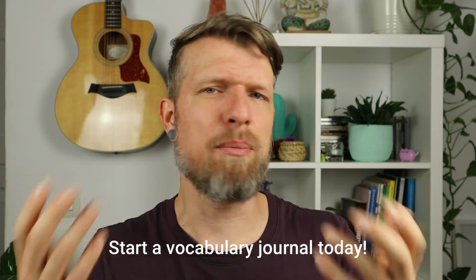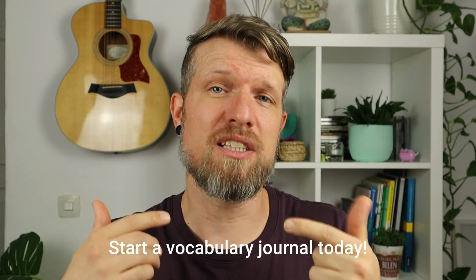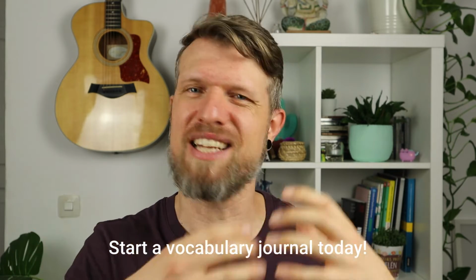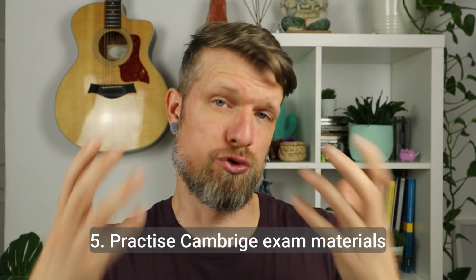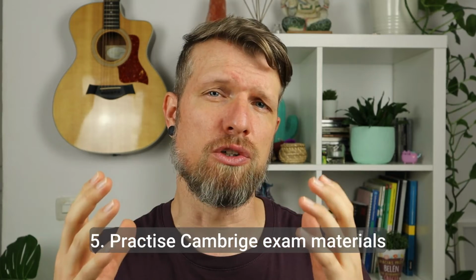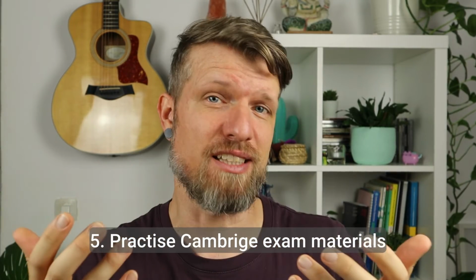A rich vocabulary just makes everything easier for you, because when you understand more words or phrases in a text, you can also understand it better and possibly answer more of the questions in your exam. So remember to start a vocabulary journal today, because it might help you increase your language skills and with that your reading skills. To truly prepare for your Cambridge exam, you should also practice exam tasks.